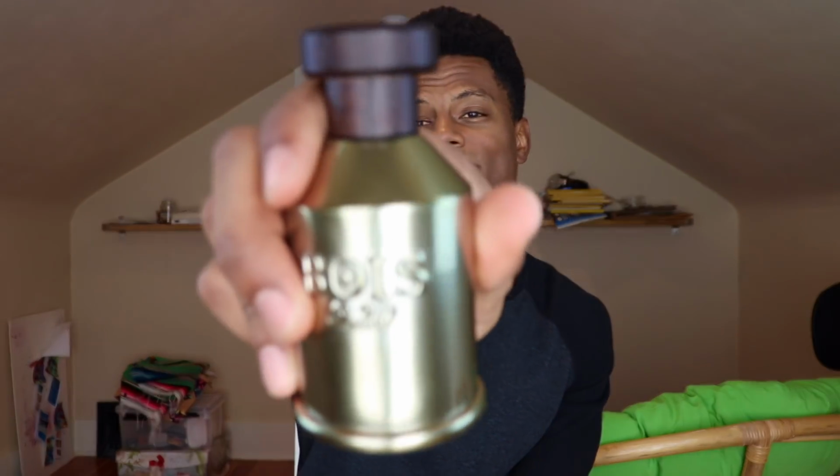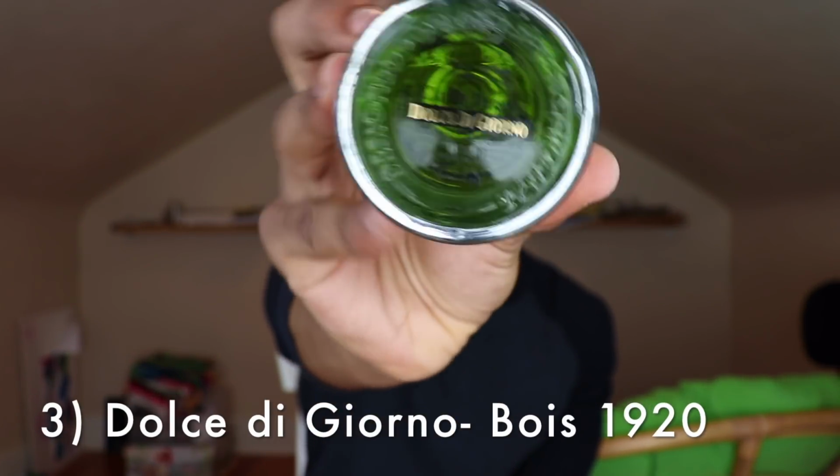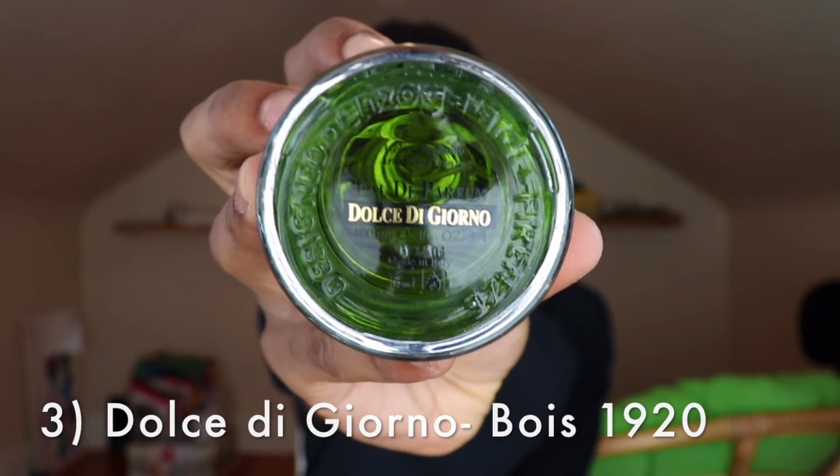From the house of Bois 1920, this is Dolce di Giorno. Green juice, which wouldn't really make you think it's woody, but it is. Lots of cedar wood in here. Cedar wood is prominent with its sweet plum. You got that cinnamon in there, and it has cypriol, which is often used to supplement oud accords.